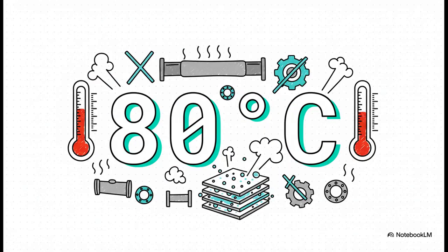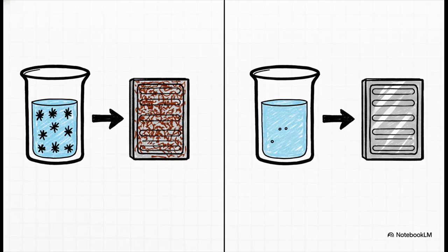And right alongside dosage is temperature. The magic number to remember here is 80 degrees Celsius. You do not want to go above this. Pushing the temperature higher won't improve the cleaning. In fact, it can make some chemicals less effective, and more importantly, it can damage the rubber gaskets that seal everything together.